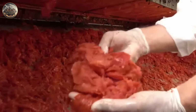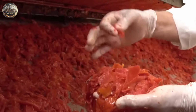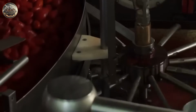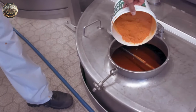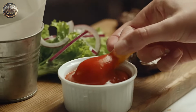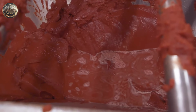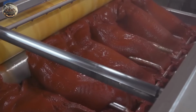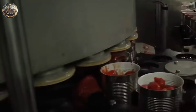While the tomatoes are being crushed, another team focuses on preparing the secret blend of spices that gives ketchup its distinctive taste. Carefully measured quantities of spices are mixed together, creating a flavor profile that perfectly complements the tomato's natural sweetness and acidity. Once both the crushed tomatoes and spice mixture are ready, they come together in a large vat. The ingredients are carefully blended, allowing the flavors to meld and create the signature taste of ketchup. The mixture is continuously stirred to ensure uniformity.